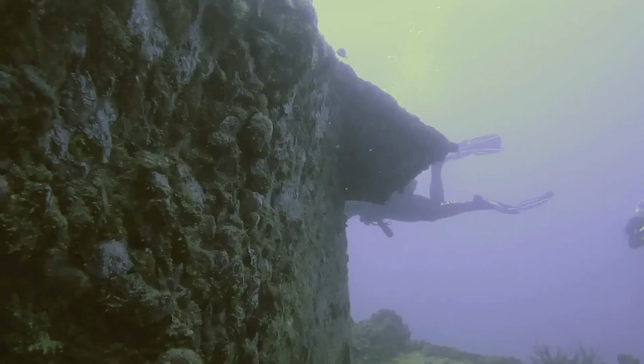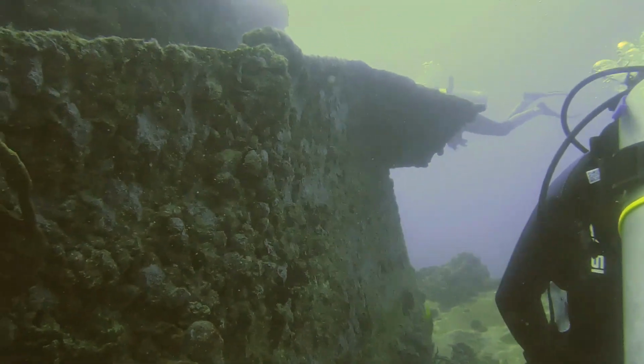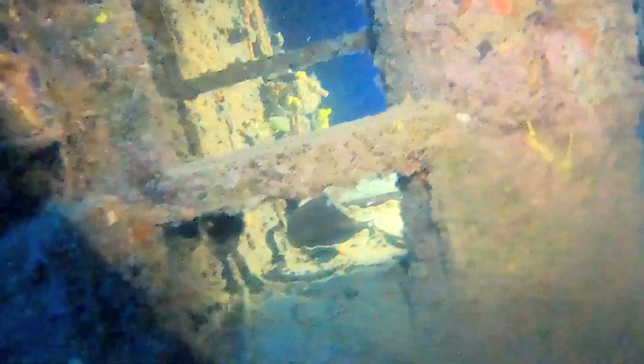So, one move too bold, and a recreational diver could certainly get in trouble here. So we were being cautious not to push it too far because we weren't equipped. We didn't plan a tech dive, so we didn't do one.